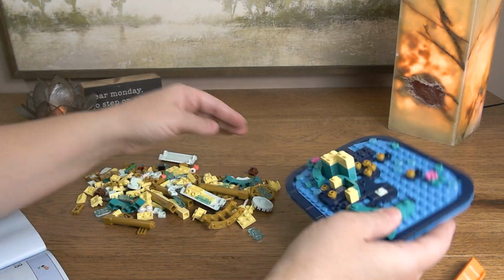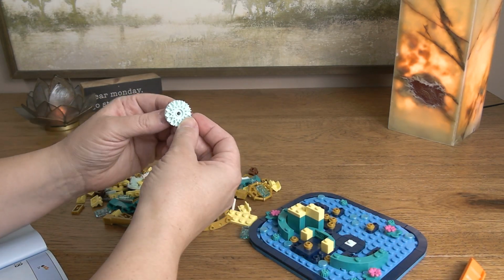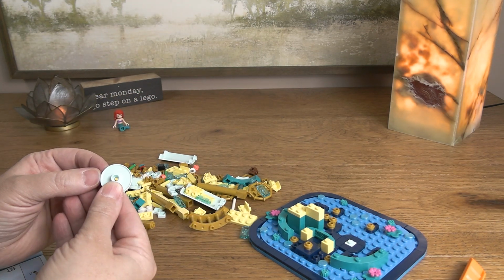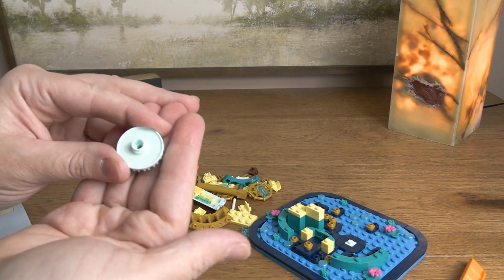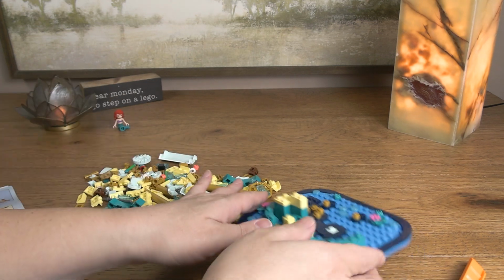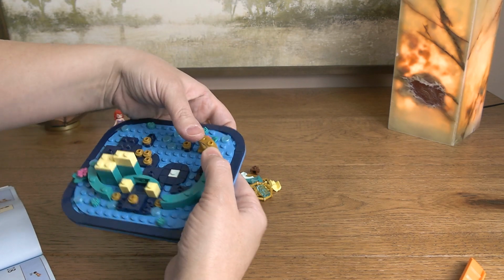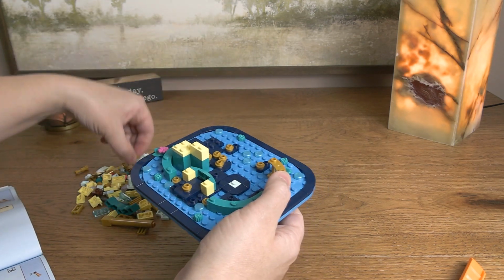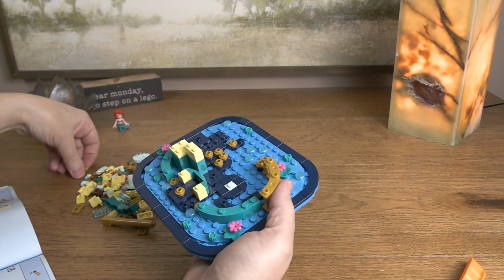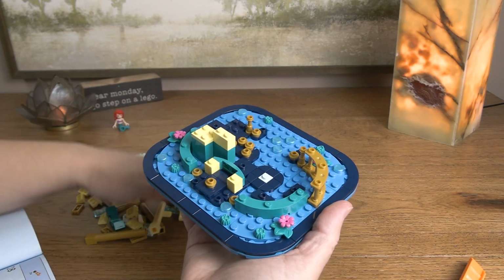I have a feeling this is going to end up being my favorite castle just because of the colors in it. I love this color right here. The lighting always seems to want to make it white, but it's not white. It's a really pale green, and it's so beautiful. Let's see here. I'm actually getting really, really excited about this. So cool so far.